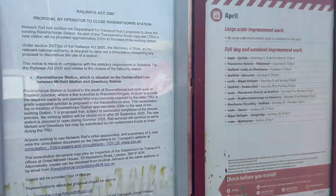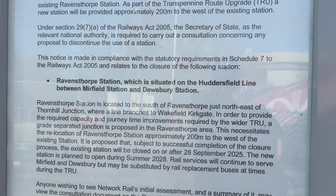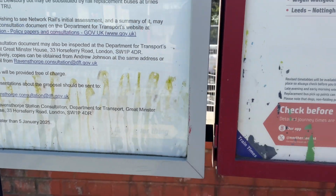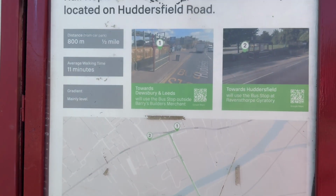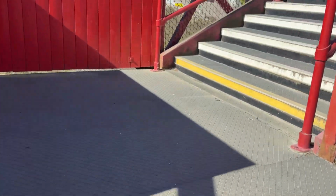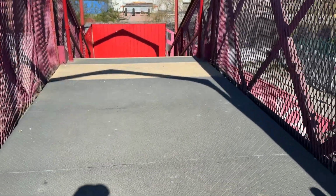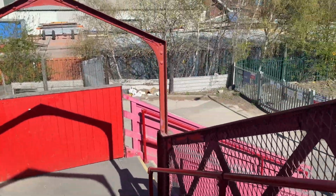So there's notices here which clearly say that they're going to shut this station in September. So just pause that if you want to read it. And there's the replacement bus stops information, which is actually on the main road, it's up at road here. At the moment it is a yellow tick station. You've got step-free access to the down platform but not the up, what we've just used.